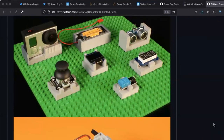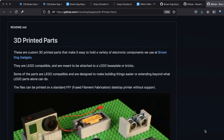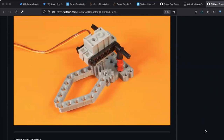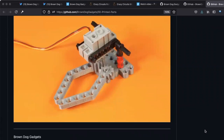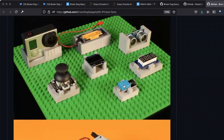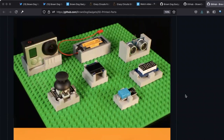Oh, I have a couple of these to show off. Pete has done a whole bunch of really cool 3D printed adapters to hook up standard, off the shelf Arduino sensors onto Lego. This is so cool. I actually have a bunch of these on the table. And then my go-to, my favorite seven-segment display there. I love that. I use it in too many things.